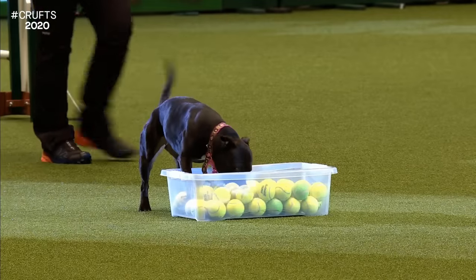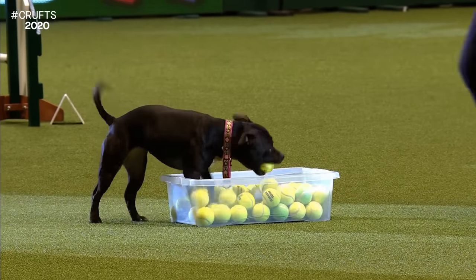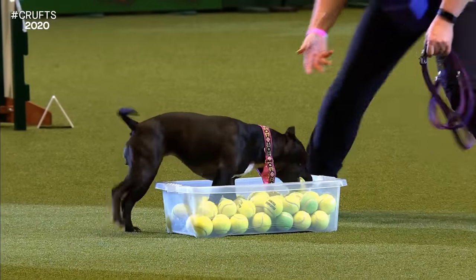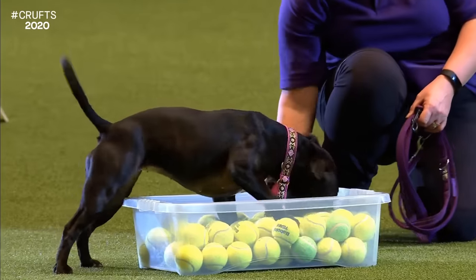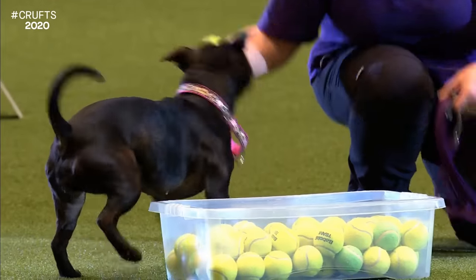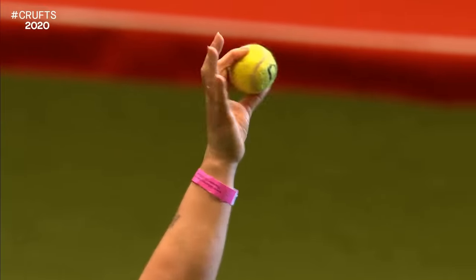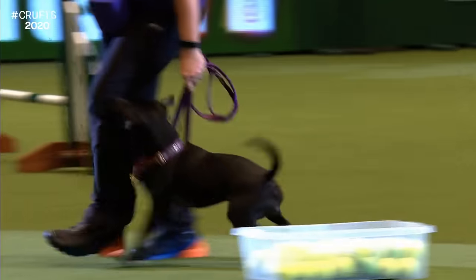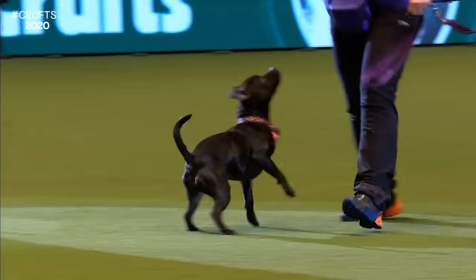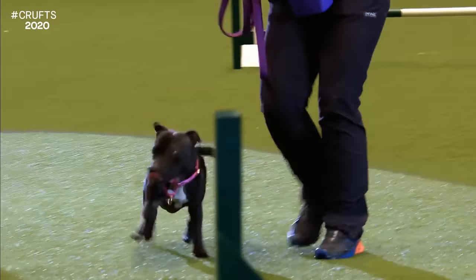So a nice big box full of balls, all the same colour, all the same size. Is she going to be able to find the right one? Now she's got one, looks like. Is that the one you want, Dixie? It is. Perhaps Tina can hold it up. I'm not sure if we can catch it. And you can see it says Dixie. Well done, Tina and Dixie. Excellent scent work. So marvellous stuff from them.